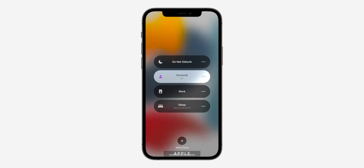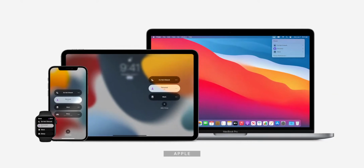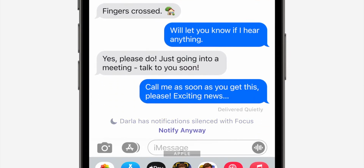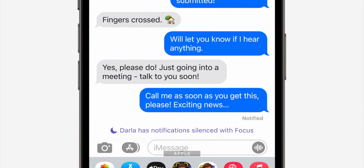And once you invoke a focus on one of your devices, like your iPhone, it gets invoked across all of your devices, like Watch, iPad, Mac, and anyone on the other side will see that you're in D&D mode and can wait and message you until you come out again, so they really do not disturb you. Or if it's urgent, they can choose to punch through your shield anyway, which again should cut down on anxiety and FOMO about missing something really urgent. And if anyone abuses that, it'll just give you the joy of muting that conversation or an excuse to block them full on if you have to.